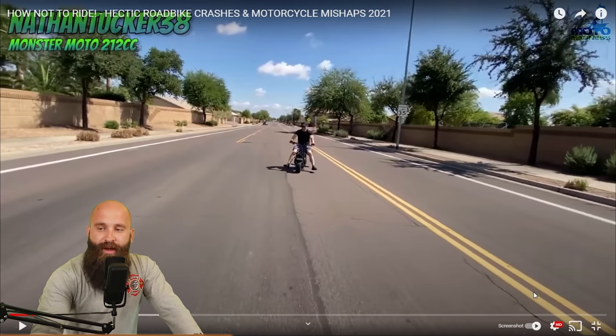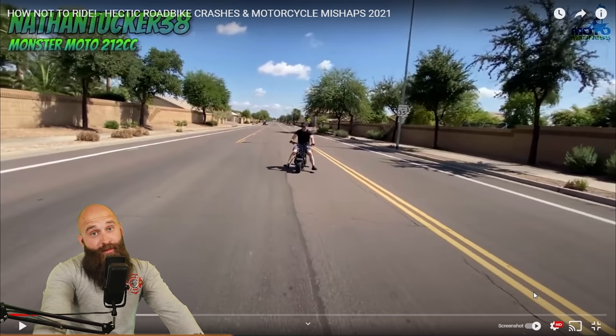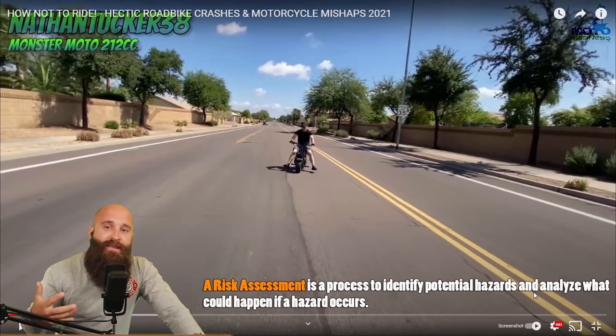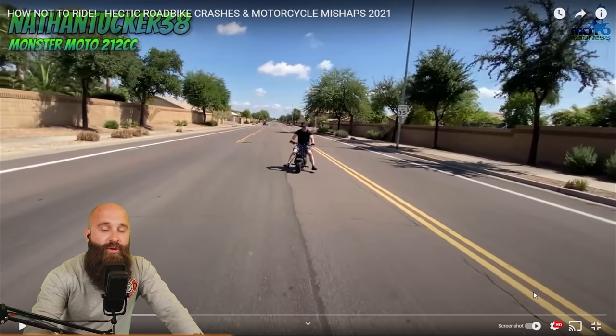But let's say you screwed up like this person did. What do we do to minimize the injury possibility? Wearing gear. Now, it's kind of hard to wear full gear when you're doing stuff like this, so just do the risk management. If you're going to do some craziness, if you're going to be hauling ass, maybe gear. But if you're not going to be doing that, maybe you can get away with some road rash. Hopefully no broken bone.